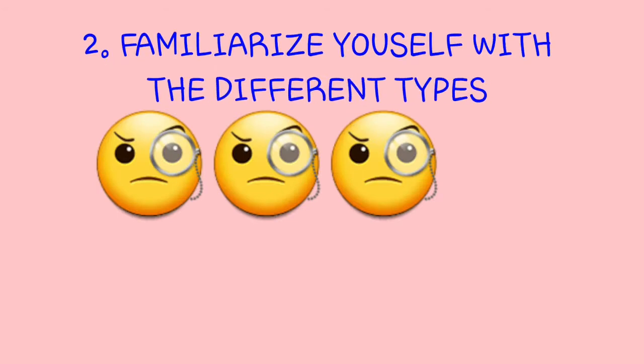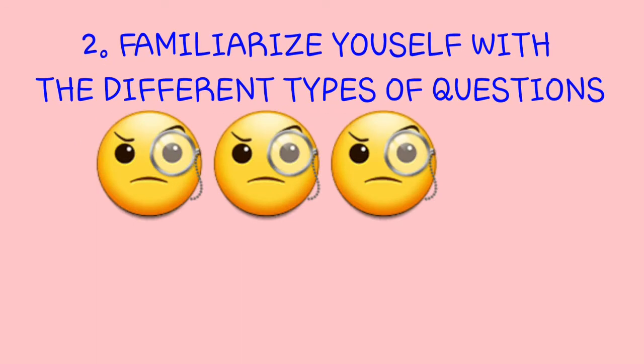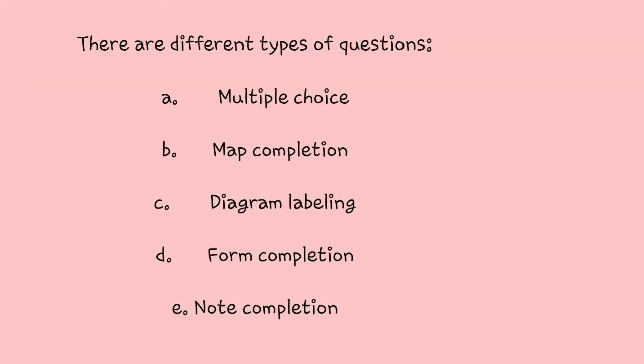Second tip is to familiarize yourself with different types of questions. You can obviously achieve this by answering some practice tests online or on YouTube. So the different types of questions are as follows.